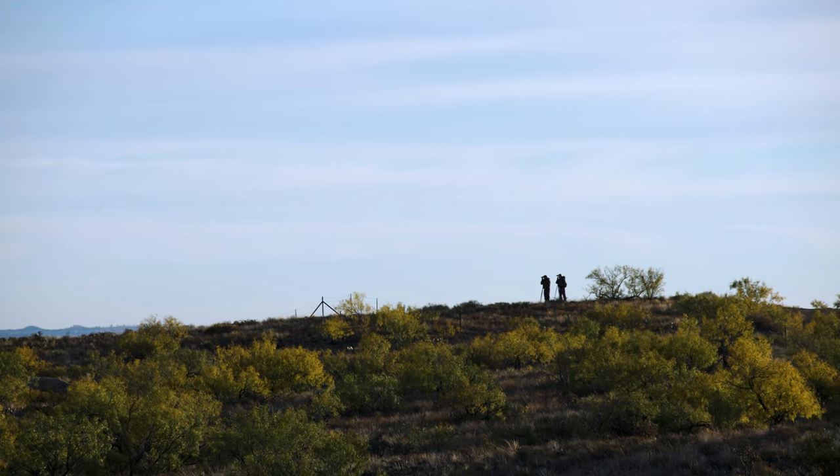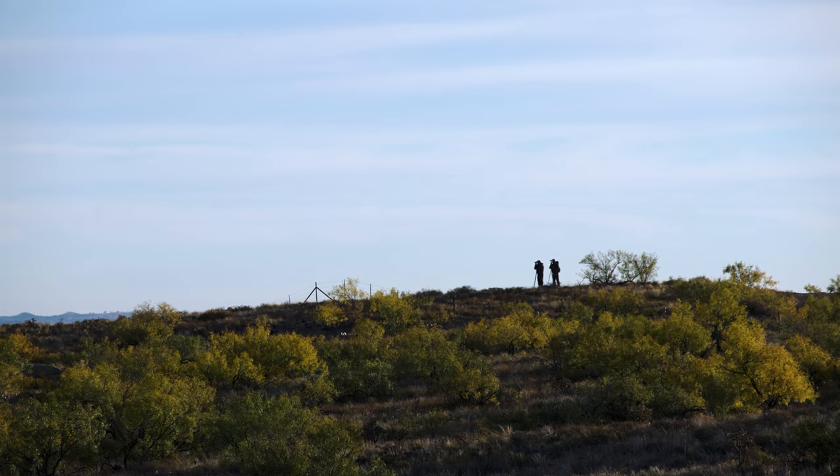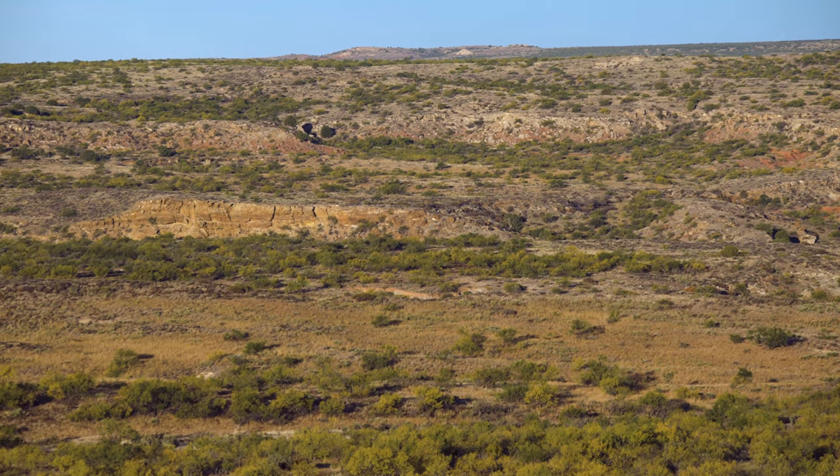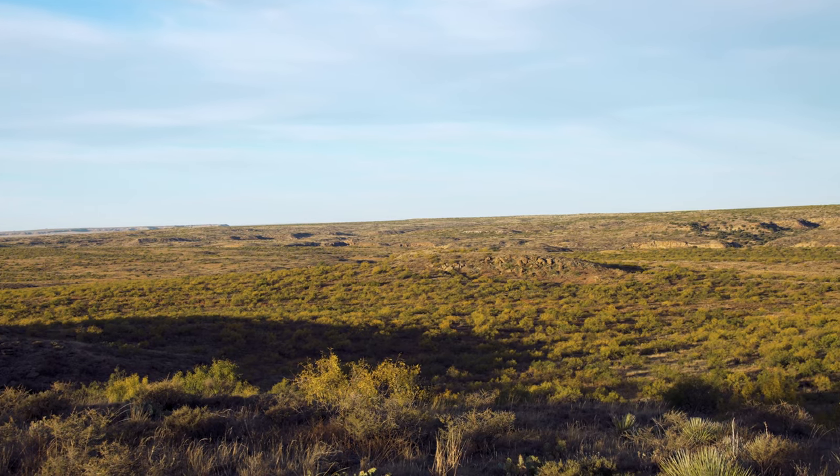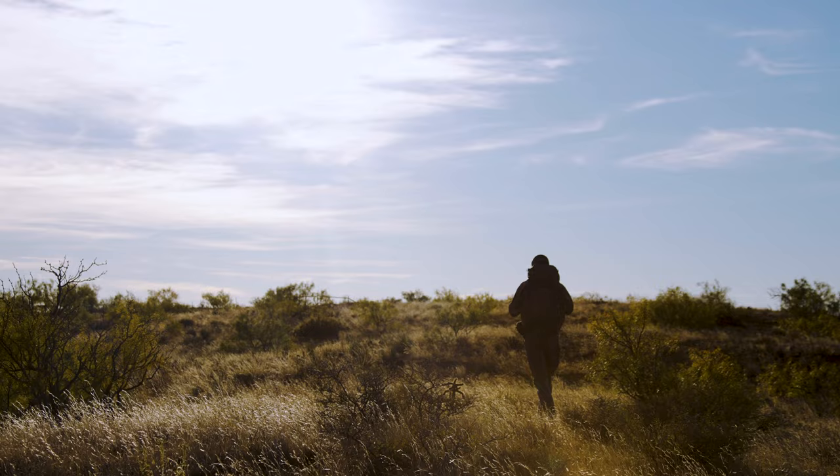Hopefully we can get some sheep spotted while they're on their feet in the morning, put them to bed and see what happens. I'm sure they're pretty tough to see once they get bedded in the rocks in the midday, so it'd be nice to get something spotted really while it's cool. Stay with us and we'll see what we can turn up.